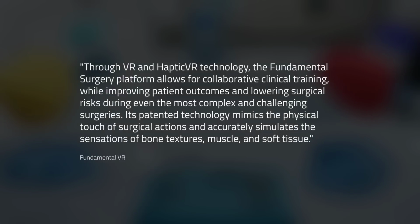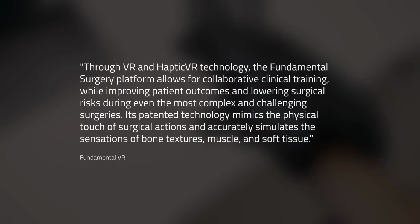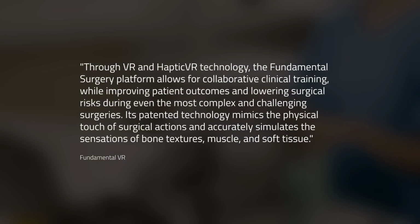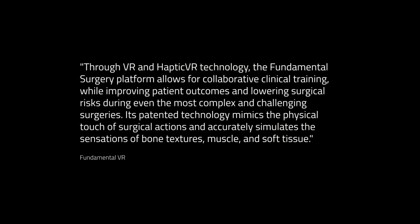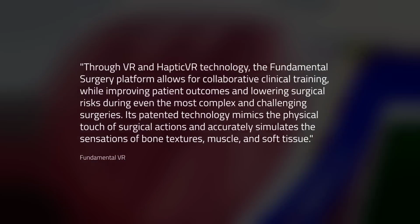Through VR and haptic VR technology, the Fundamental Surgery platform allows for collaborative clinical training while improving patient outcomes and lowering surgical risks during even the most complex and challenging surgeries. Its patented technology mimics the physical touch of surgical actions and accurately simulates the sensations of bone textures, muscle, and soft tissue.